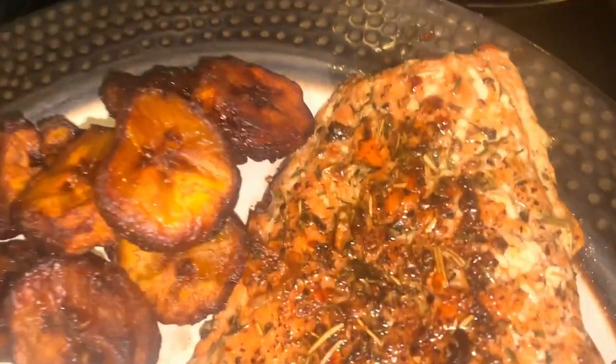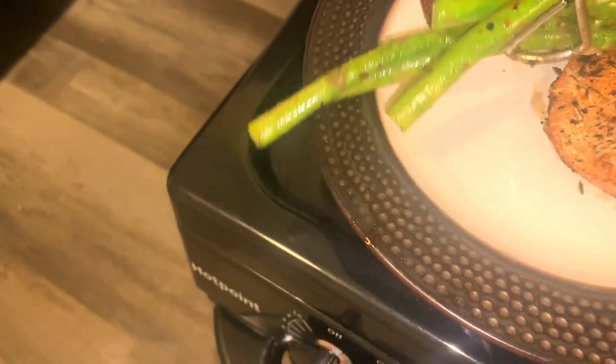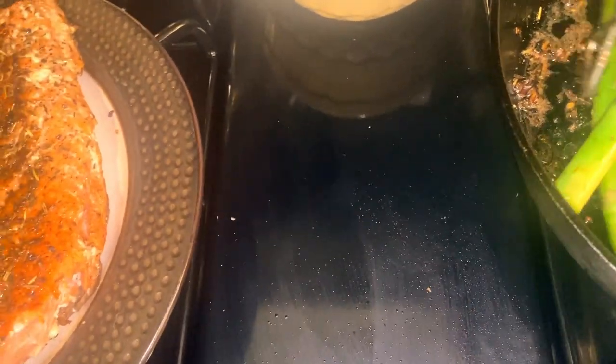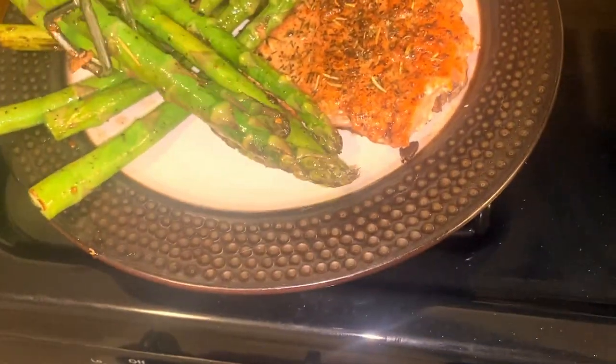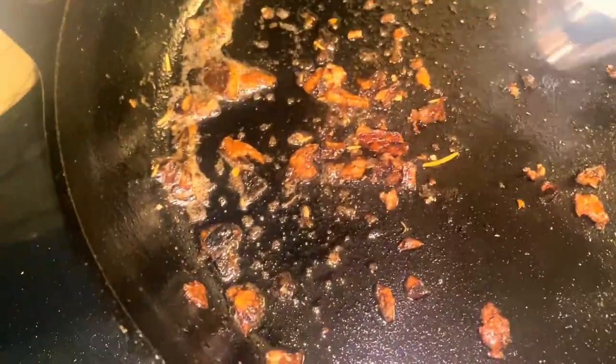That's the asparagus. This beautiful specimen here. Looks like this. Okay. I'm just gonna plate them right here. I'm gonna throw them right there. Alright. Like the other ones. Throw them right there. Like so. Like so. Right? And all this stuff right here.